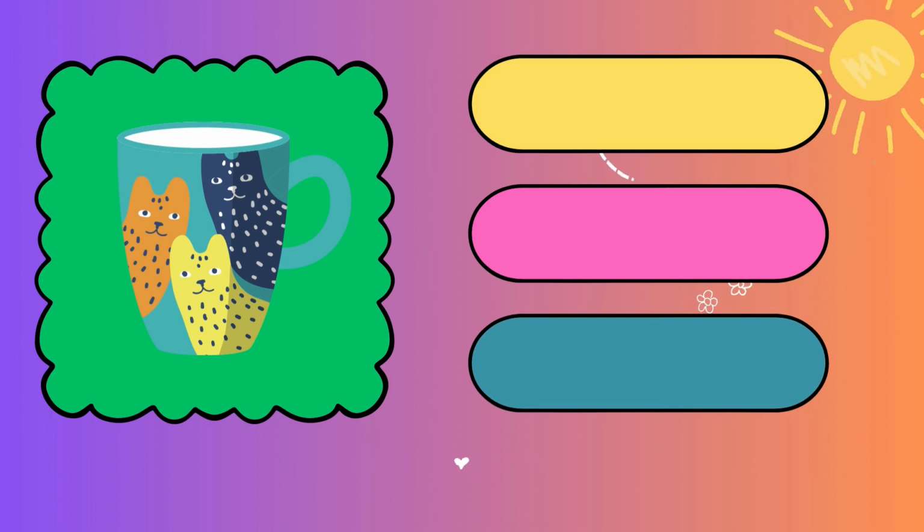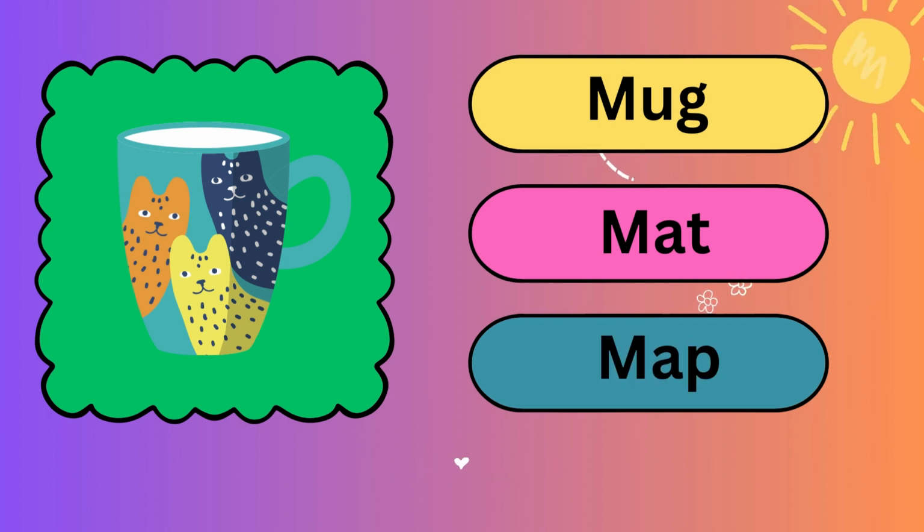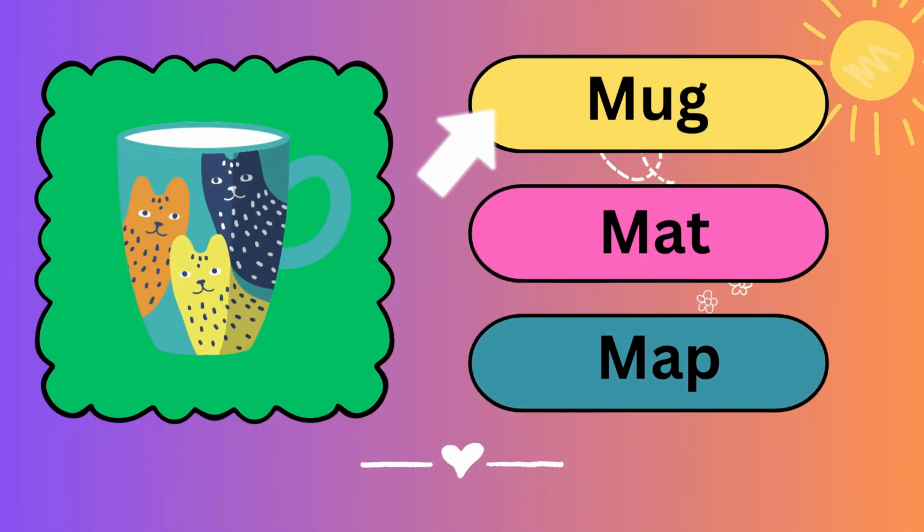How about this one? A mug, mat, or a map? Alright, it's a mug. You can put your coffee in it.